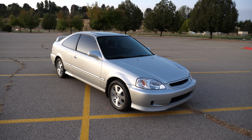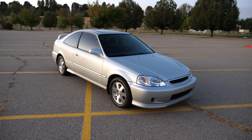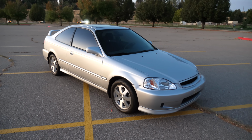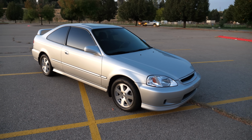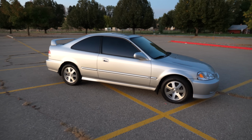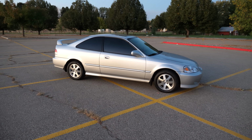because I don't know what I would do. It's so clean and so mint that the hoarder inside me would probably want to preserve it and keep it this nice and just drive it on occasion. But the tuner in me is like, holy crap, you couldn't ask for a better starting point for doing something like a swap or building this into a show car. So yeah, that's my question. What would you guys do if you had a 34,000 mile Honda Civic?